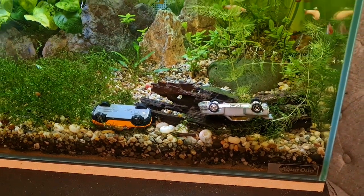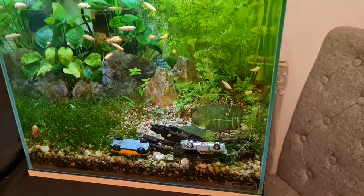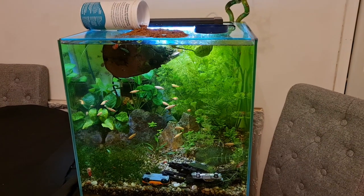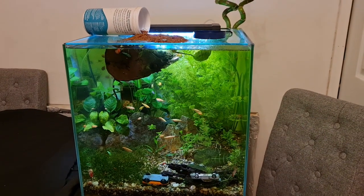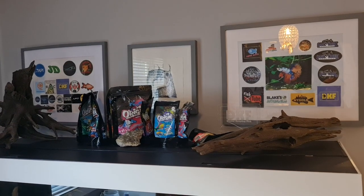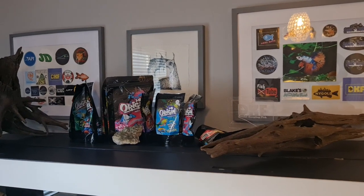Sometimes, well, there's a bit of a more significant incident that happens with children and fish tanks. So, I've come up with a few ideas, a few ways that we can prevent disaster occurring. First off, we'll look at the food, and it's as simple as keeping it out of their reach, isn't it?